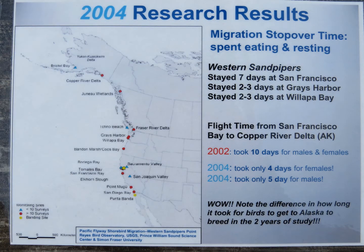In 2004, western sandpipers stayed 7 days at San Francisco, 2 to 3 days at Grays Harbor, and 2 to 3 days at Willapa Bay. Flight time from San Francisco Bay to Copper River Delta in 2002 took 10 days for males and females. In 2004, it took only 4 days for females and only 5 days for males. That's flight time.